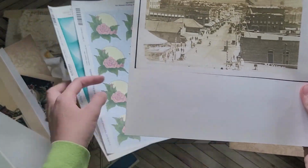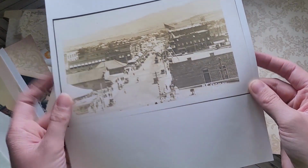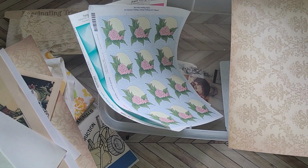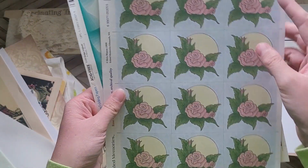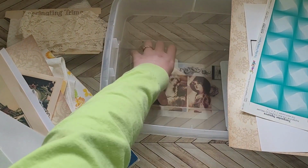Oh, this is interesting. This is actually a picture of my hometown. And I can't tell the date. I'm not sure what that date is. Maybe, possibly 1911? I don't know. But yeah, that's pretty interesting. And then this is for memory folding. It says tea bag folding and origami on the top. Those are going to be a lot of fun to play with also.